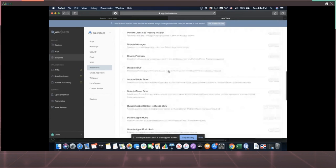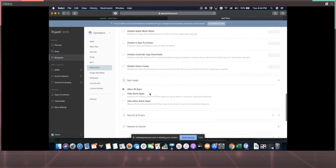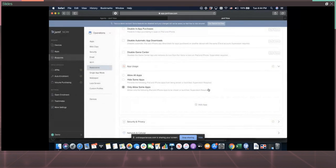If you want to get real specific on how or which apps they can use, you can head under app usage and say, hey, I'm going to select these business critical apps and these are the only ones that you'll be able to use. Again, supervision required for that one.